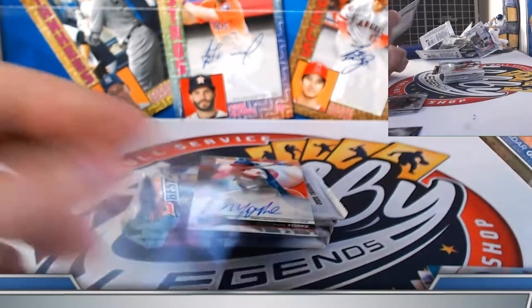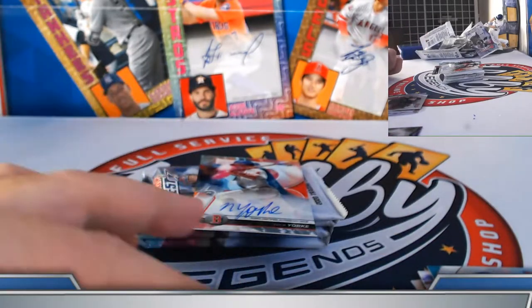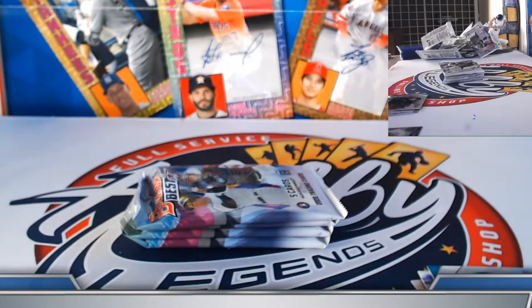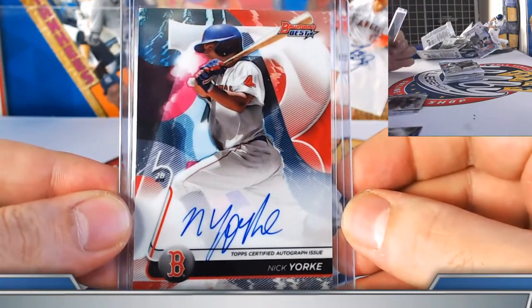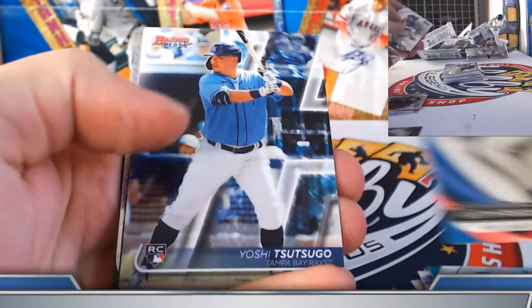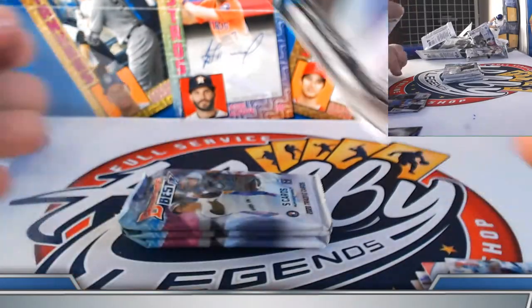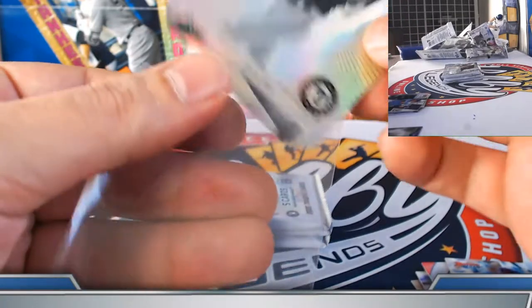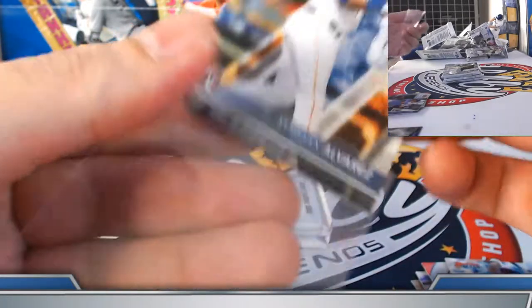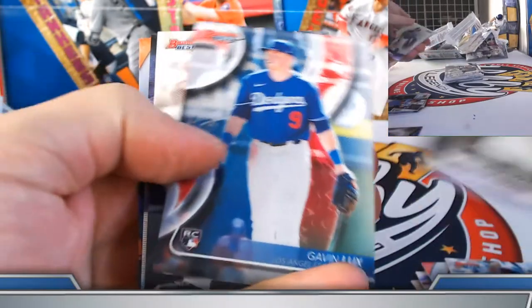You know, I lost track of his count, but he might not be at the top of the leaderboard, but he's not too far behind the pack at this point. So, base. Yeah, 3 base to start it. Let's see if we get a nice color here. Alvarez rookie, Solak die cut rookie. Crochet, refractor prospect. Casey Mize refractor.